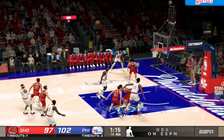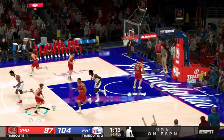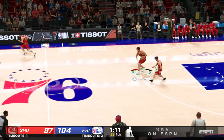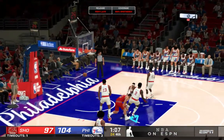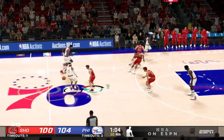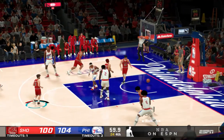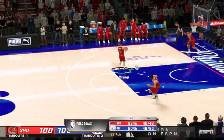From deep, Iverson. Malone. He hangs in there and cashes in on the second chance points. And the 76ers lead by 7. Oh, a nice tip in to salvage the points from that missed shot. Yeah, and those second chance points can add up. And that's right in his wheelhouse, looking to make an impact when it counts. This is a player who understands when the game is hanging in the balance. He knows it's winning time.